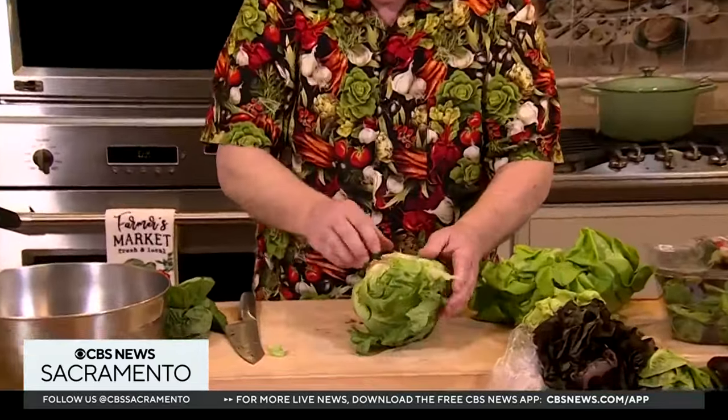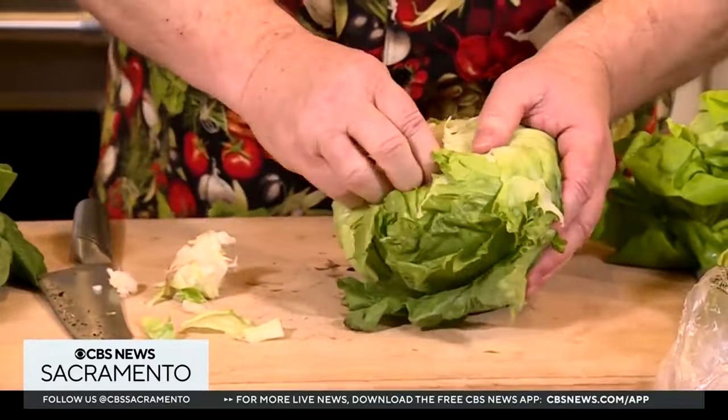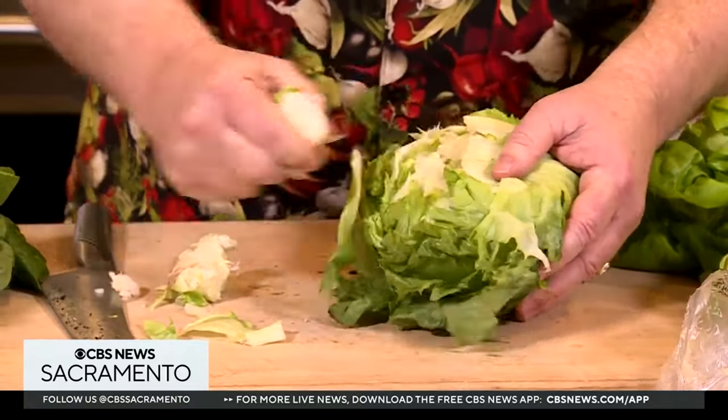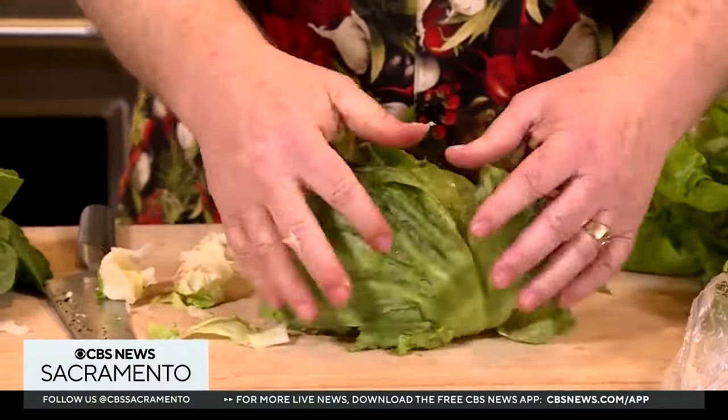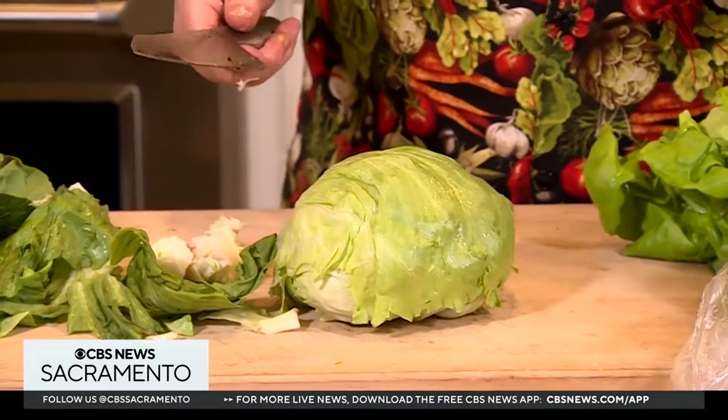But I also wanted to show you something. I know what's become very, very popular is the bagged lettuce, right? So I'm just going to take the heart out of this lettuce, and then we're going to cut this lettuce. And I want to show you something. You can spend $3.99 for a little 6 ounces of lettuce.